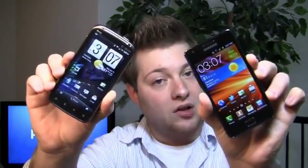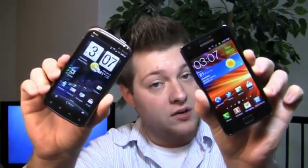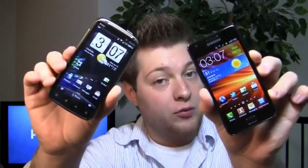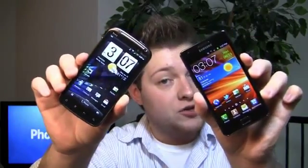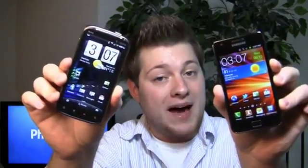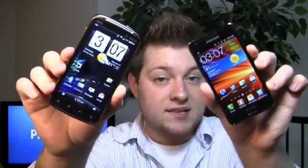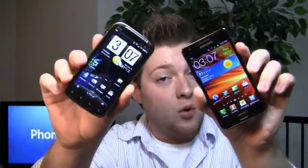This one's been out for a little while longer, but it was announced at Mobile World Congress in Barcelona, and it also has a 1.2 gigahertz dual-core processor, an 8-megapixel camera, and it's running Android 2.3 with TouchWiz 4, Samsung's TouchWiz UI, but the newest version. So which one's the best? This is going to be an epic battle because they're both high-end devices. They're both speed demons, but one has Sense, one has TouchWiz. Which one's going to be the best? We'll find out that and more in the dogfight.